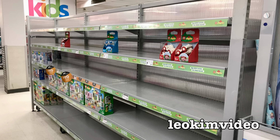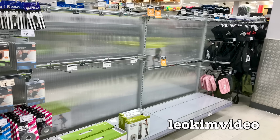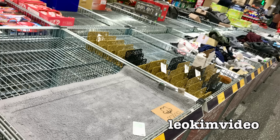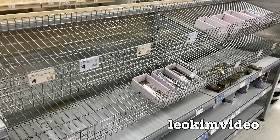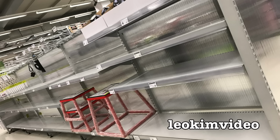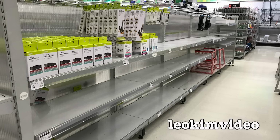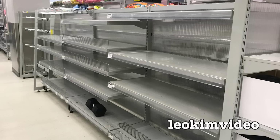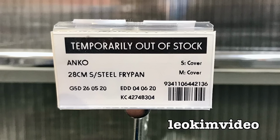Initially I thought, oh, this is a small blip on the radar, it's going to go away within a week or so, but no, the lack of stock continued on for a good 6 weeks. And in fact, as I'm making this video, there are some retailers who are still struggling to fill up empty shelves and empty pegs within their stores.